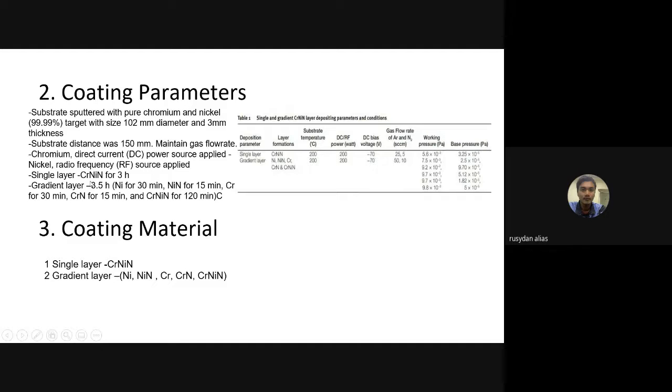And for the single layer, for 3 hours, that means the single layer was deposited by continuous sputtering of chromium nickel nitride for 3 hours. And for the gradient layer, 3.5 hours. You can see this table here. For the gradient layer, there are 5 different layers: nickel for 30 minutes and nickel nitride for 50 minutes here, chromium 30 minutes, chromium nitride for 50 minutes, and chromium nickel nitride for 120 minutes. So this is the parameter based on layer for the working pressure and also the base pressure. Basically, for the coating material, the single layer is chromium nickel nitride, and the gradient layer is Ni, NiN, Cr, CrN, and CrNiN.